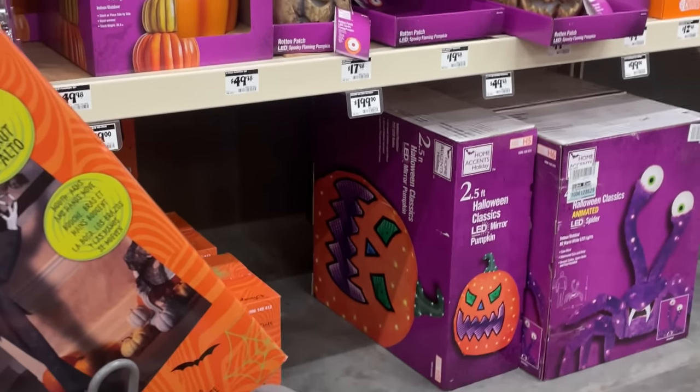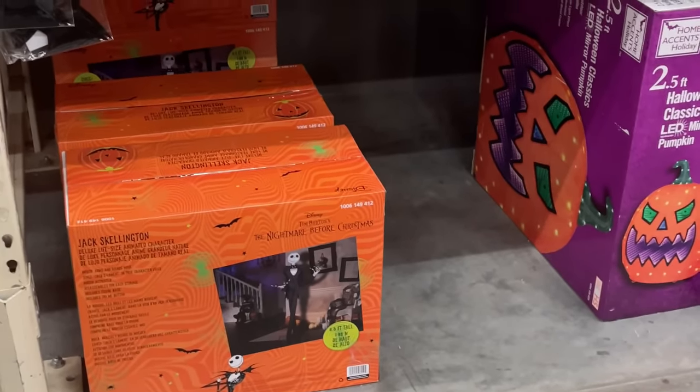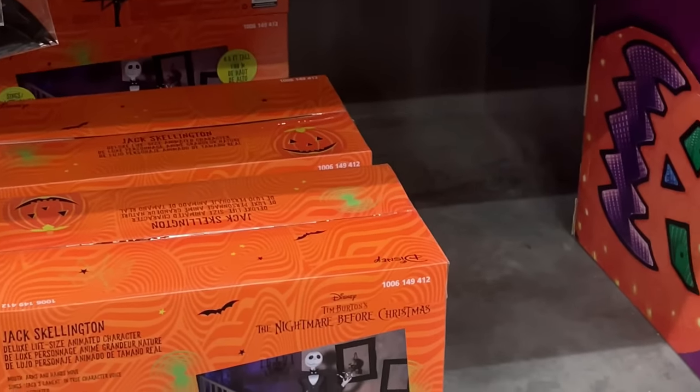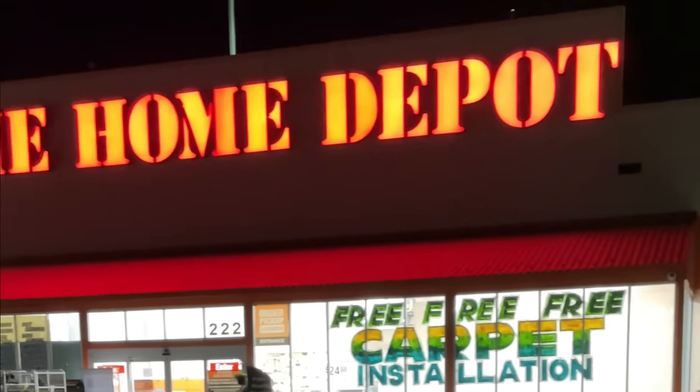You guys, I'm at Home Depot. I came to get the Jack and Sally animatronics, and look, I literally got the last Sally in the store. There are four Jacks, and there's only one more Sally, and I got her. Okay, guys, I'm leaving the Home Depot, and look what we just got. We got the Jack. We got the little Sally, the last one in the store.